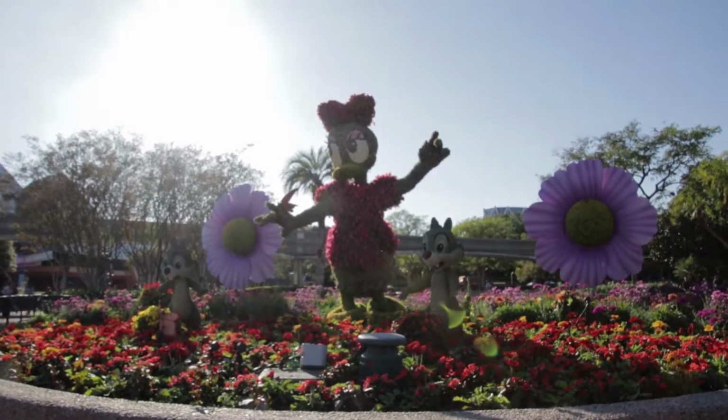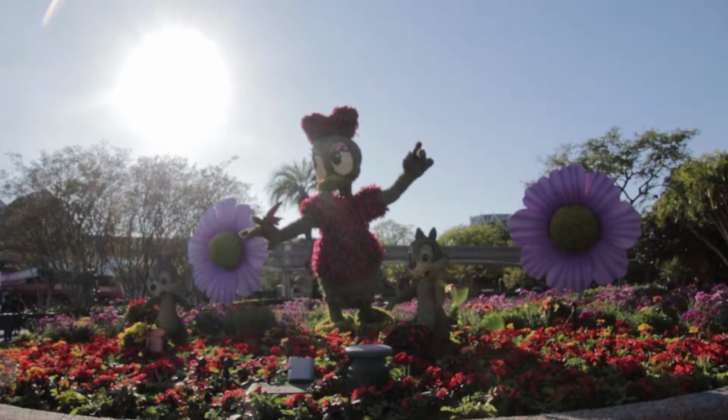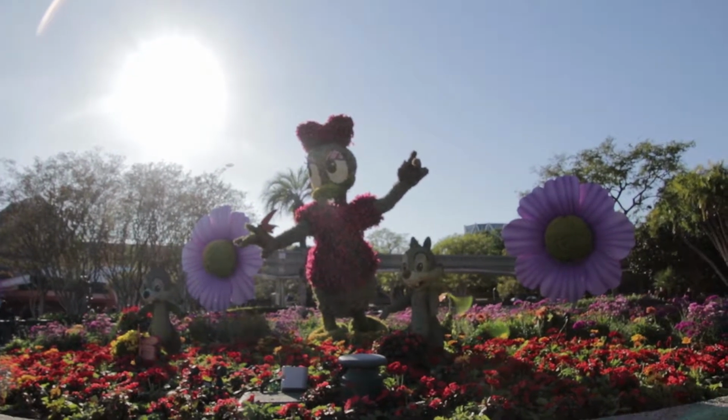Remember back two days before Flower and Garden opened, I told you there would be something here, and Daisy shows up with Chip and Dale.